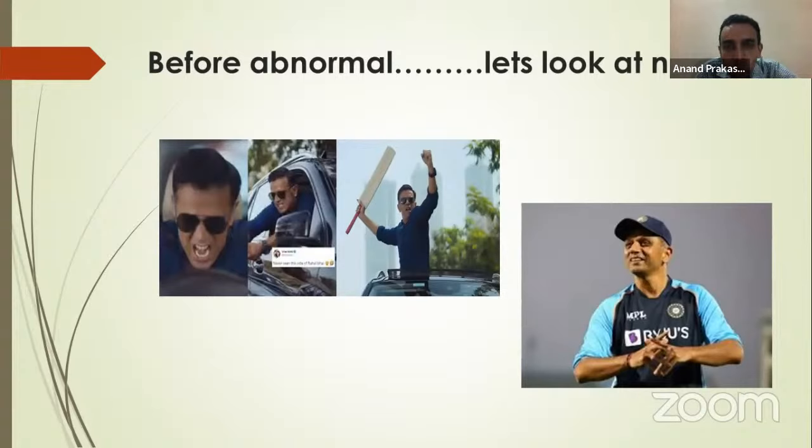So before looking at abnormal, we should always look at first what is normal. Before learning what is an abnormal CBC, abnormal MCV, abnormal peripheral smear, abnormal X-ray, we should train ourselves to say that, yes, this is normal. The same way for a peripheral smear, let us first see what is normal so that anything which looks out of the ordinary, we will say, oh, this is something bizarre, not all right.